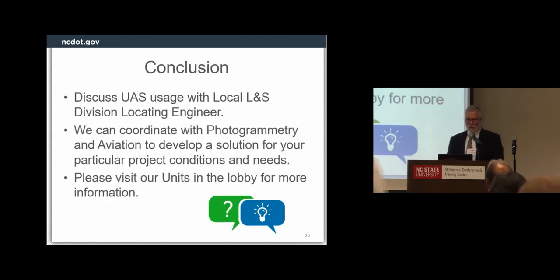And with that, if you have any questions on UAS out in the divisions, there is a division locating engineer in every division. You should know who that is more than likely. If not, visit our booths out there. We have a map showing all the contacts. Photogrammetry will also be out there. If we have situations, we'll all discuss among ourselves and try to come up with a solution so that hopefully we can move this technology forward in the department.